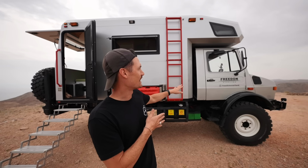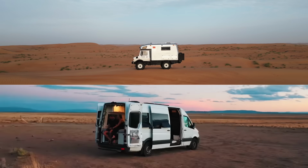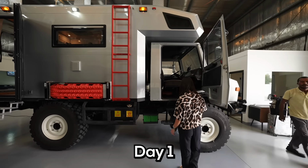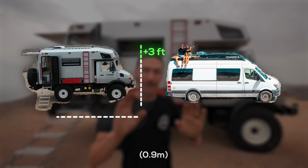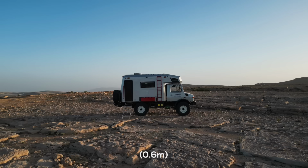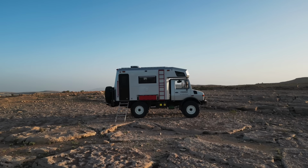So this might sound kind of dumb, but when I was looking at this online, I actually thought it was smaller than our van. Something about the way it's shaped and the way the photos were taken, it just looked like this little cute vehicle. But this thing is a monster. It is literally 3 times bigger than it looks in the photos. So it turns out the Unimog is 3 feet taller than our van, but it's 2 feet shorter. So that's why it has this really funny but super cool looking shape.